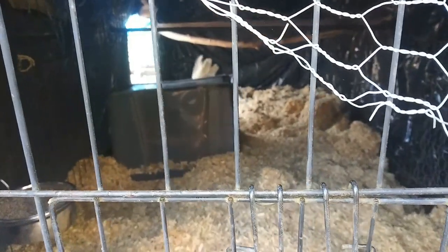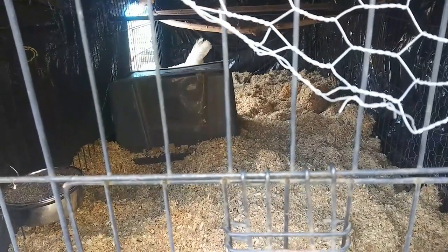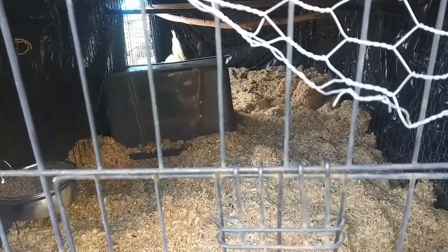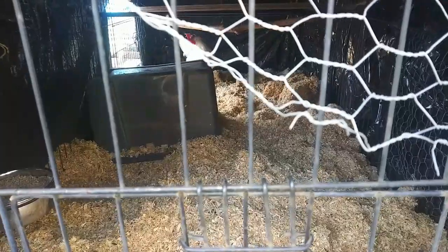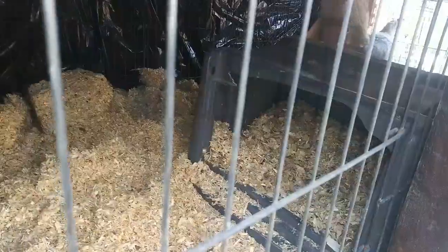There she is, she's back in there. She's getting acclimated. Hopefully she'll find the food. I've got food and water over here. I'm going to put Patsy in here with her tonight. Sorry, it's focusing on the cage. I'm going to put Patsy in here with her tonight and maybe one other hen just so she can stay warm. I don't know. We'll just have to see. I just don't want her in here all by herself tonight.